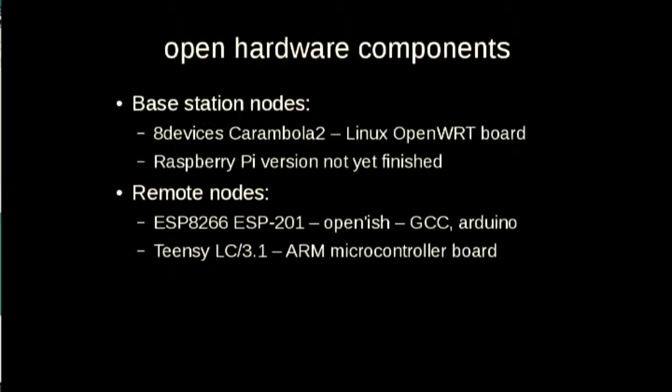So the next slide's going to get a bit more boring for a while. I'm just going to describe some of the various open source parts because I figure there's a lot of this and you might find something that's useful for yourself. So I've mentioned the carambola. I've had this running on the Raspberry Pi 2. There were just some bits that didn't quite port across exactly the same.